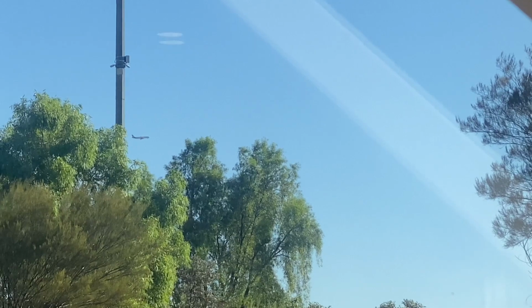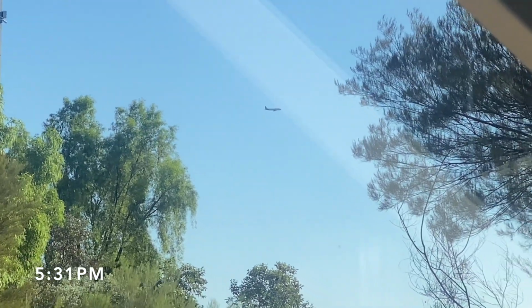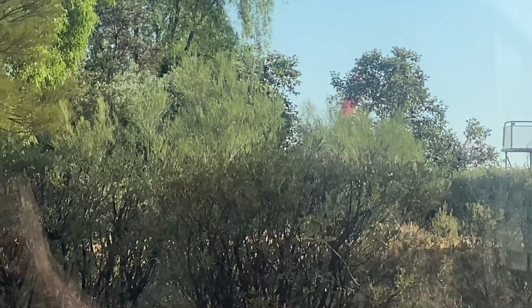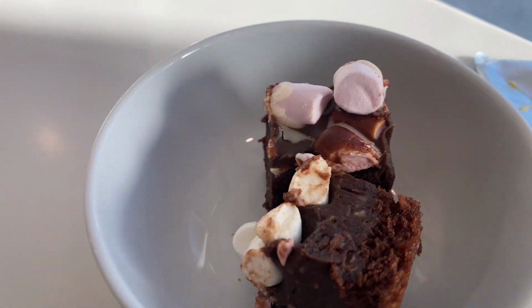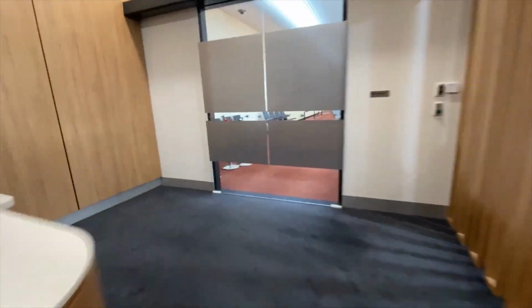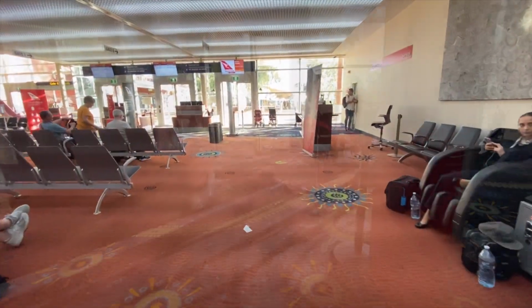Around 30 minutes later, an aircraft appeared above on approach. Later on, I decided to get 2 pieces of the cake, which tasted very heavily of coconut and rich dark chocolate, and was really delicious. Eventually, the boarding call was announced over the PA, and my time in the lounge had come to an end. Boarding today commenced on time from Gate 9.